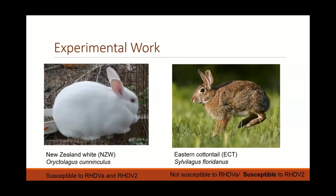So before this outbreak in the southwestern US, we knew that RHDV1, the original disease, affected European rabbits, both wild and domestic European rabbits of the genus Oryctolagus. But as far as we knew, it didn't affect any other species of rabbits. And there had been some experimental studies done at Plum Island where they tested eastern cottontail rabbits to see if they were able to become infected. And the data suggested that they weren't.